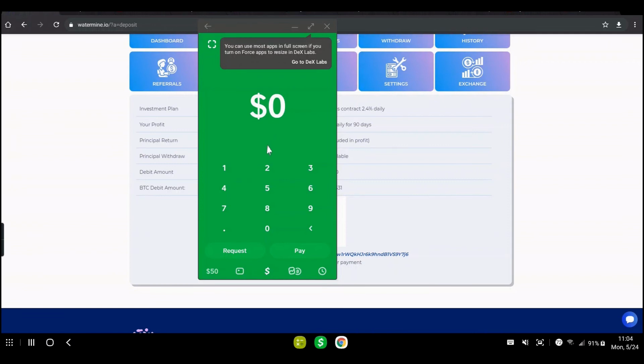So this is Cash App. When you go to Cash App, I assume that you set up your Cash App already to receive Bitcoin, or to be able to buy Bitcoin. If not, you can watch a video on YouTube. I don't have this video here, but you can watch a video on YouTube that shows you how to set up Cash App to buy Bitcoin.